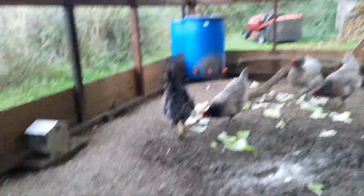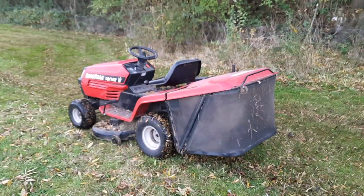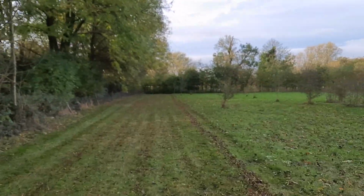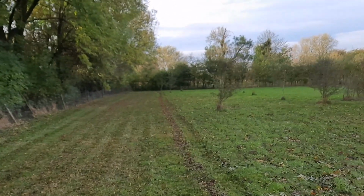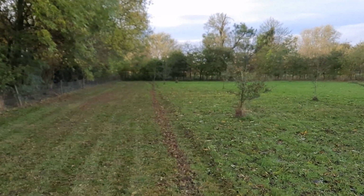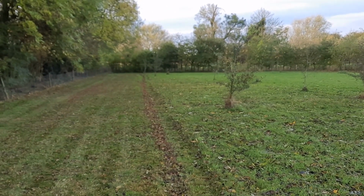Right, let me get the tractor out again. Get some more leaves picked up. Well, it's hard going, but it is gradually picking it up. I'm having to go over it a little bit more fastidiously, carefully than usual. With it being wet, it's kind of pushing it to the side, and I'm having to run over it a second time to actually collect it.